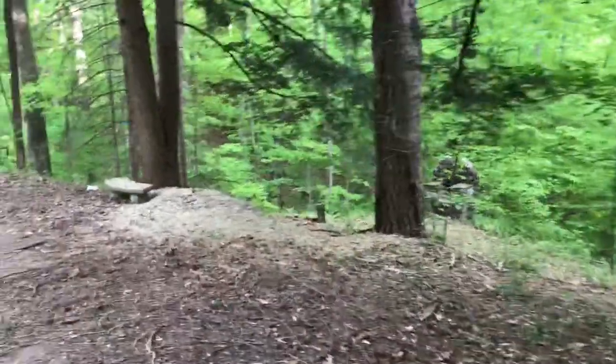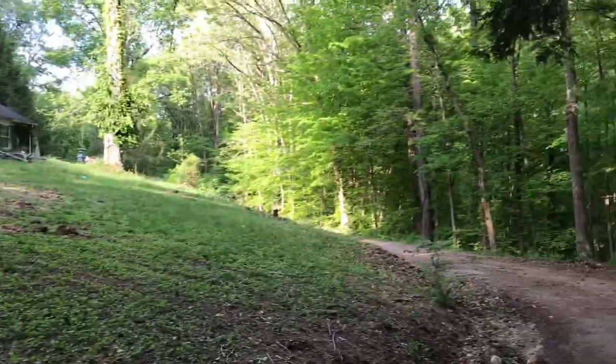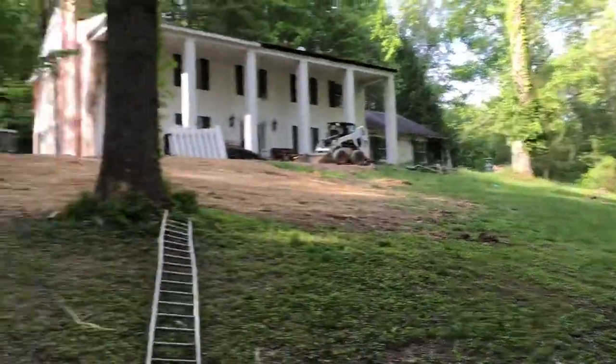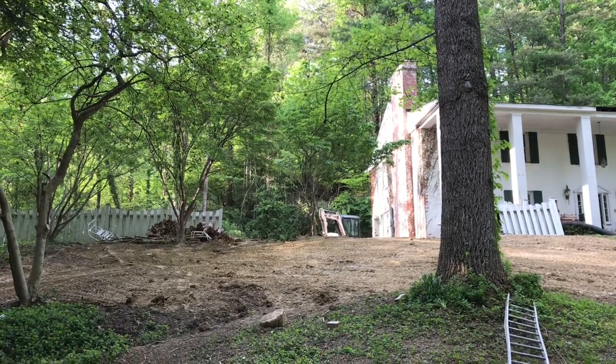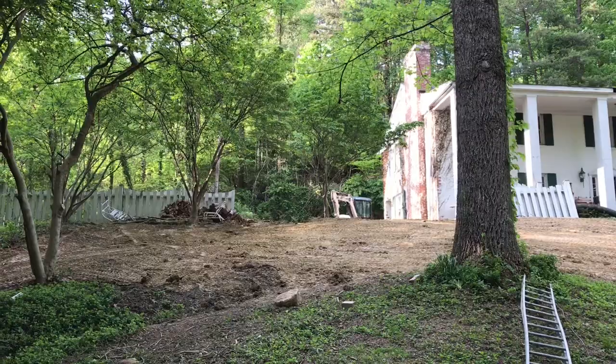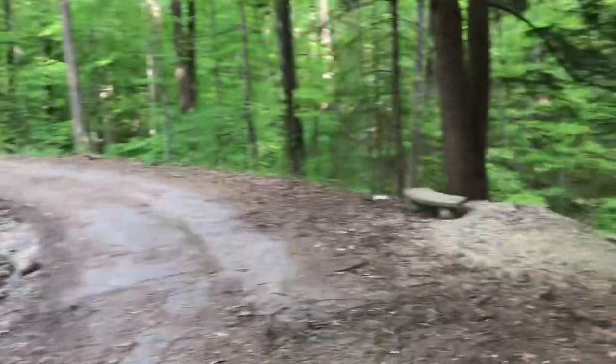Another massive pile of chips there. We had big piles of branches right here at the base of this tree, and then over here against the bank. Those were from our big project behind the house where we had the 40-foot aerial lift going up there and cutting all those trees and stuff down. So all that stuff was treetops from out here.